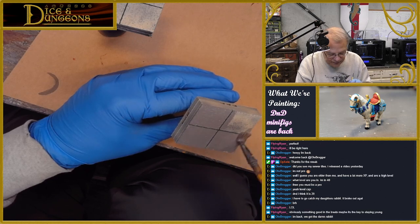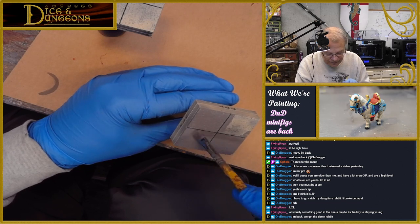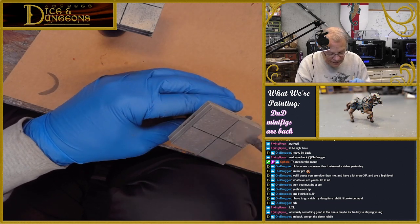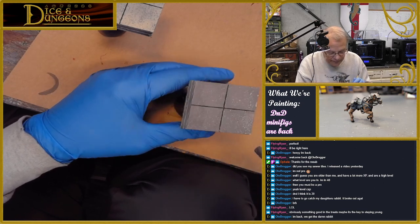Pushing it down on the surface. Sometimes I remember and I kind of swirl the brush to get it down in the little pits on the surface, and sometimes I don't. And then we'll see how that turns out later when it comes time for touch-up.